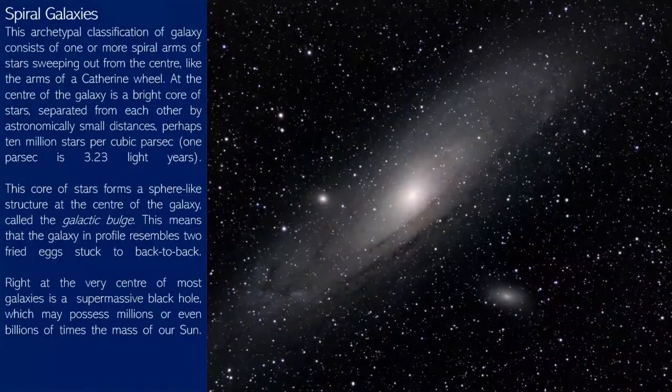So let's talk about one of Hubble's main classifications of galaxies, the spiral galaxies. This archetypal classification of galaxy consists of one or more spiral arms of stars sweeping out from the centre like the arms of a Catherine wheel. At the centre of the galaxy is a bright core of stars separated from each other by astronomically small distances, perhaps 10 million stars per cubic parsec, 1 parsec being 3.23 light years. This core of stars forms a sphere-like structure at the centre of the galaxy called the galactic bulge.